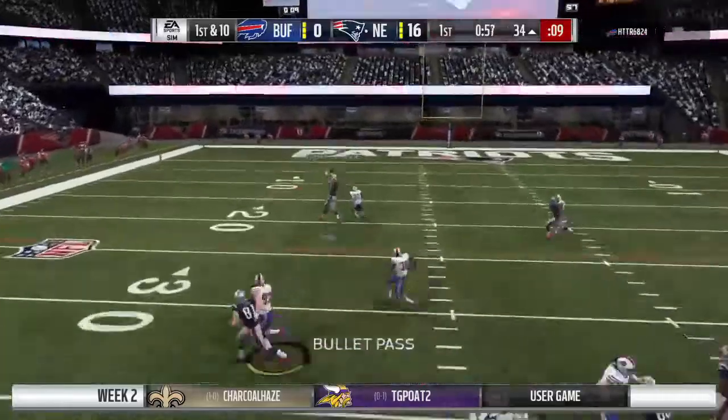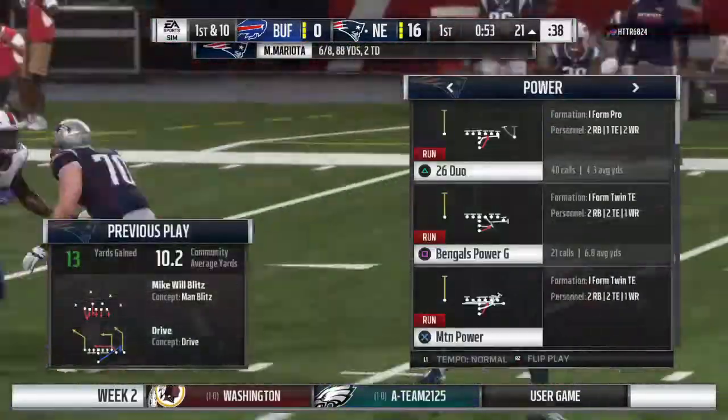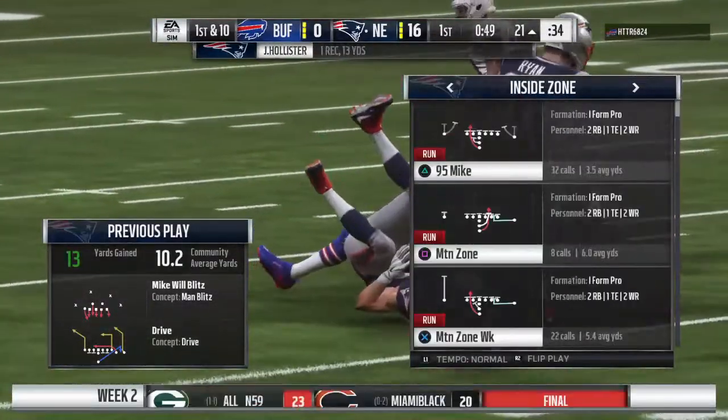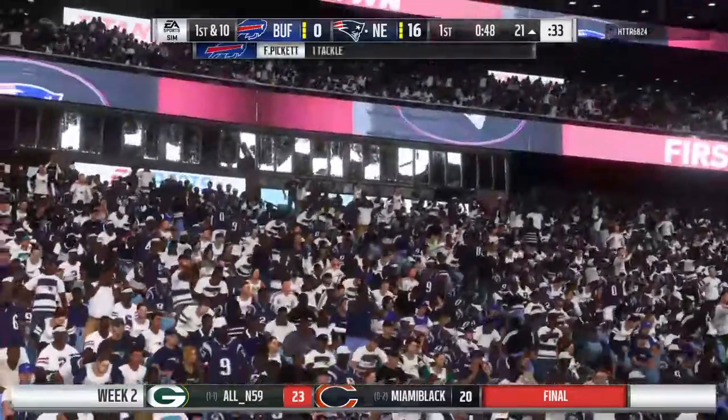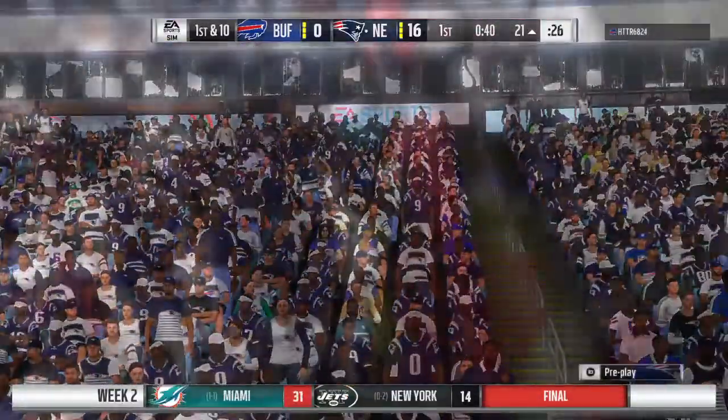Mariota on first down. He's got his tight end on the corner route. It's complete. Another nice gain, 13 yards that time, and another first down. When this offense can get their tight ends involved, they can move the football. Here, a nice route, able to look it in, and picks up the first down.